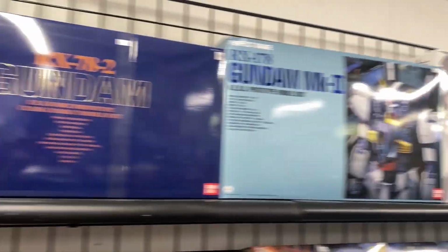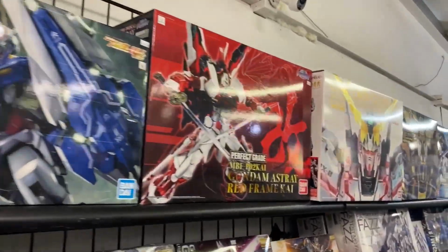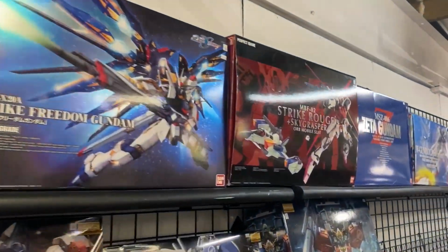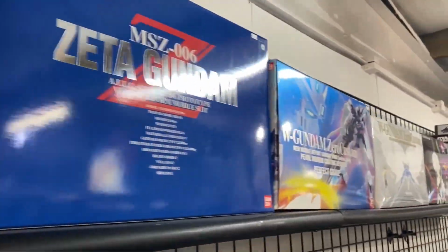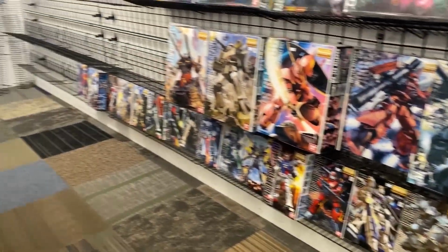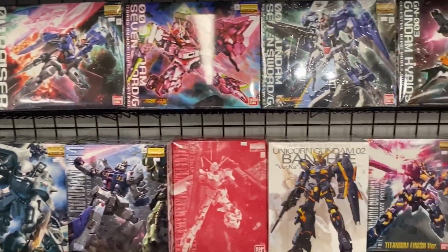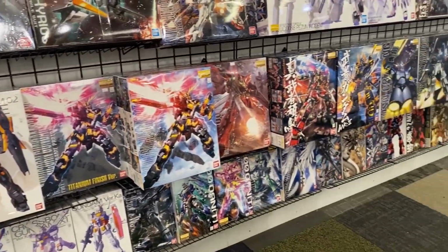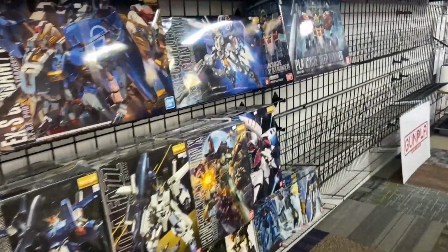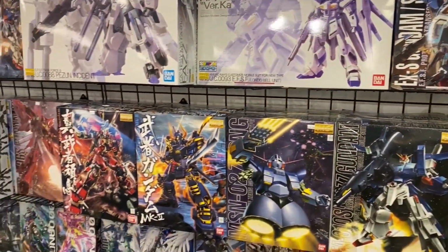Normally this master grade wall is completely full, but with quarantine and stuff, kits have been kind of hard to get shipped to the store, a lot of stuff has been picked through, and there's a lot of empty gaps on the wall. But for the most part the wall is usually completely full, which is awesome. There's a ton of stuff on there that I, for one, have never seen in stock physically anywhere else, and he pretty much consistently has them, which is a really awesome thing to have so close to my house.